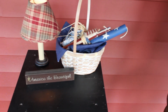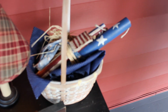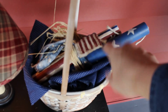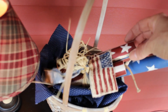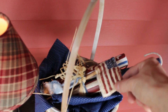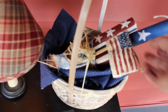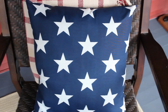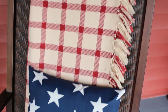And a little basket filled with some firecrackers. DIY, those are just, what do you call those? Dowels, I guess. They're just dowels, and I painted them. Stripes, and you can see this one. And then stars. Tied some raffia, made a little flag to put on there, and just gave it a little patriotic theme. And then of course we have our outdoor pillows and outdoor fabrics so they don't mold or mildew in the rain, and a throw.